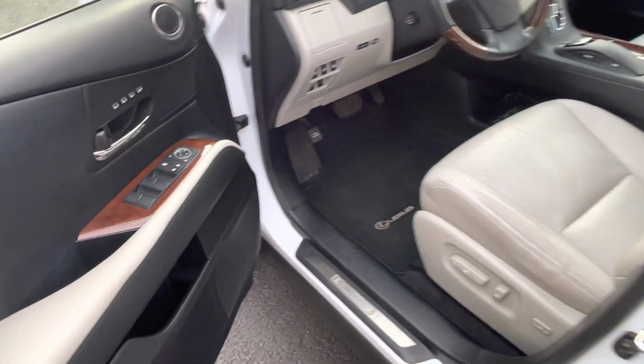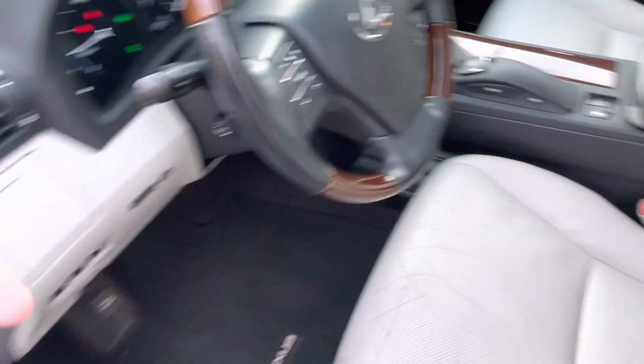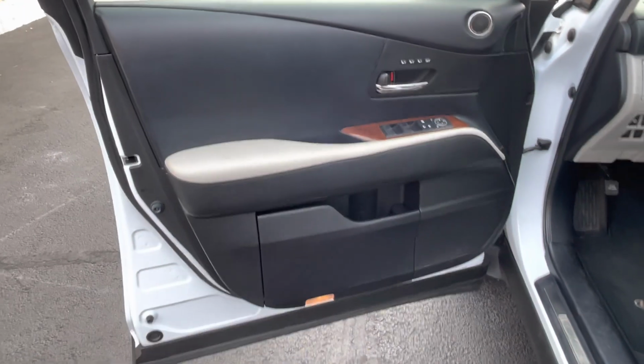Little scuff right there on the lip on this one, but that's it. Really clean and nice. Let's take a look at the inside. The inside is gray, as Lexus calls it. And I've got a reproduction of the window sticker here. I will show you here in a moment.